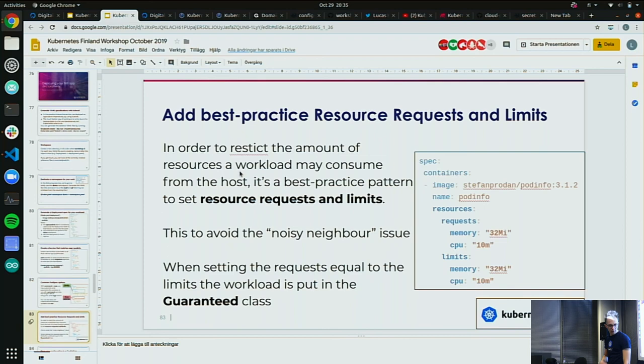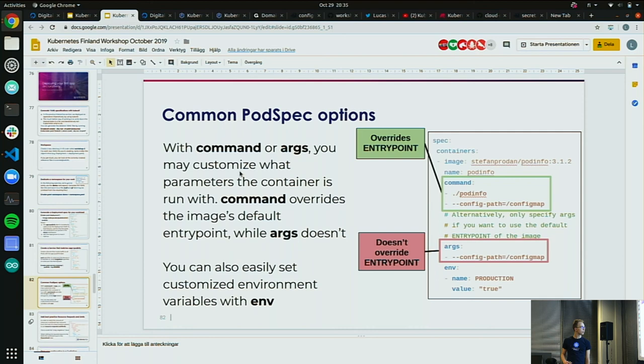One important thing to understand for those who've been working with Docker: in Docker, we have entry points and commands. In Kubernetes, the command is the same as entry point in Docker. And arguments is CMD. Unfortunately. I didn't come up with that name. So this is Docker's entry point, and this is Docker's command.